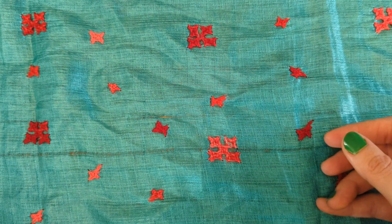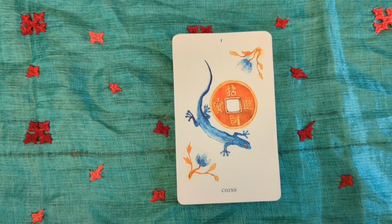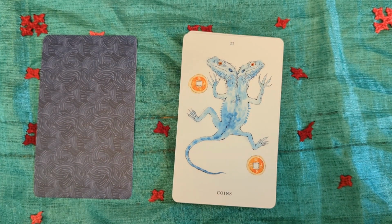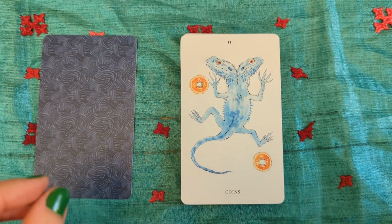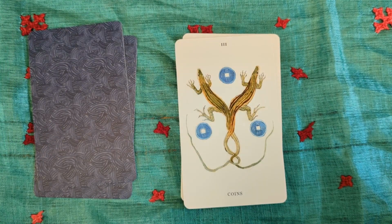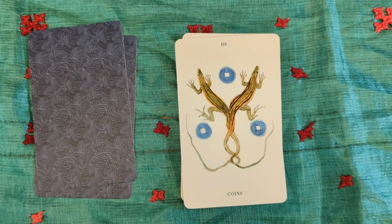Moving on to the coins, which is ruled by the blue dragon, we get a lot of different reptiles and amphibians, or just reptiles. The last suit we had some amphibians. Here we have our Two of Coins, our Three of Coins, and a fun fact about this card that I learned from watching the interview I already mentioned is that pictured here are a pair of New Mexican whiptail lizards.